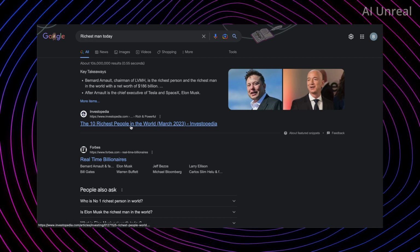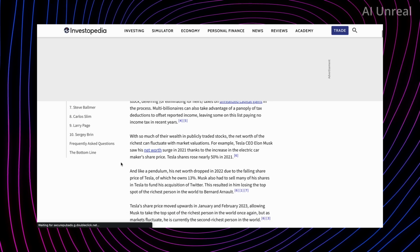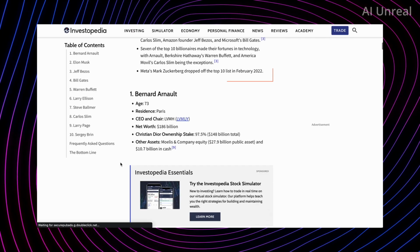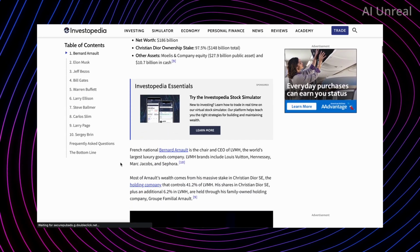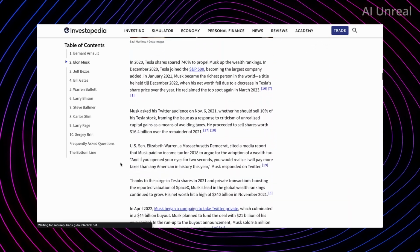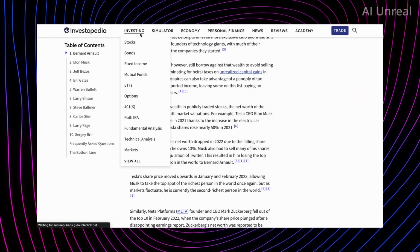So let's go ahead and actually check out this article, see the actual information. Number one, Bernard. And where's the net worth? So 186 billion. Christian Dior. Wow. So this guy is the founder of a lot of the well-known designer companies, and I've seen this guy before. Then we have Elon Musk, 184 billion, and then Jeff Bezos. What is Jeff Bezos? I swear he had more. 116 billion. Interesting. Maybe I forgot.